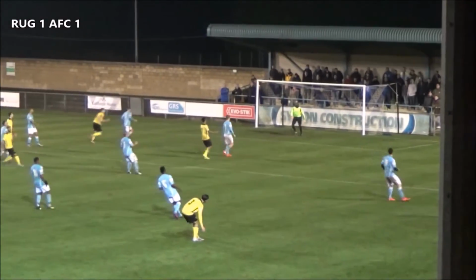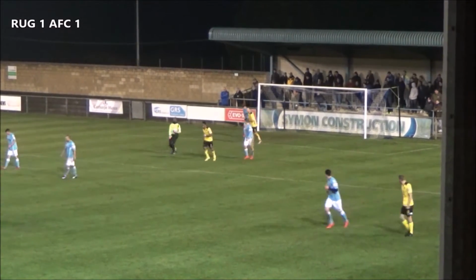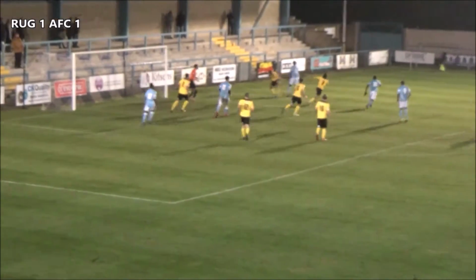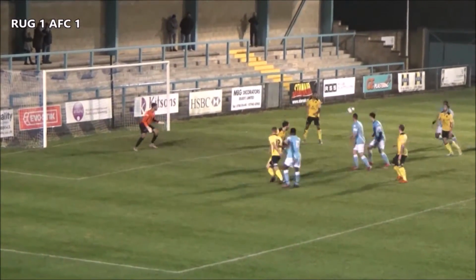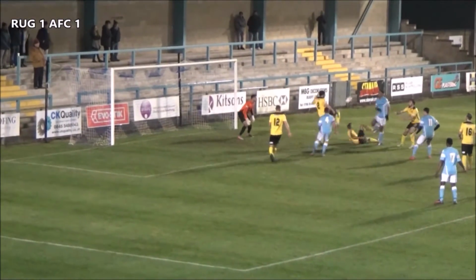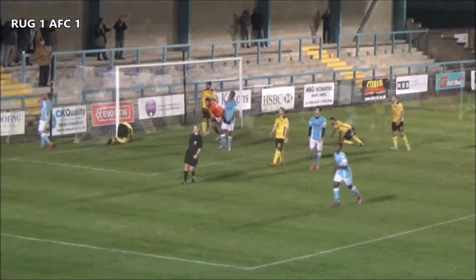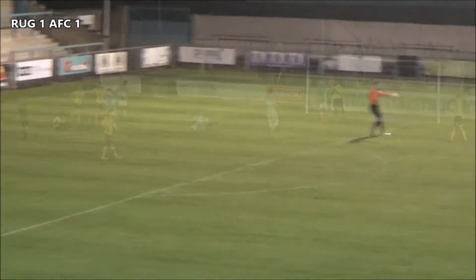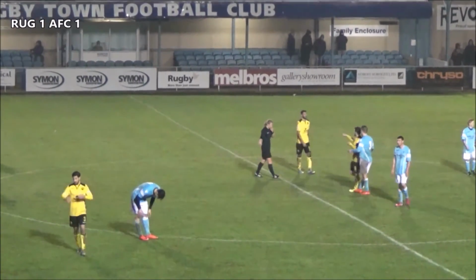Both sides would continue to go close, both keepers Connor and Heath having to pull off saves for their sides. As the clock ticked down, perhaps Rugby came the closest, a shot by Joe Halsall just being cleared by second half substitute Taylor Aroj. So full time, Rugby Town 1, AFC Rushden Diamonds 1. Diamonds' next game is this Saturday. They're back in FA Trophy action, this time against Lincoln United at home.